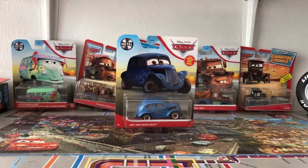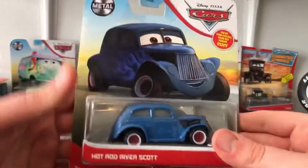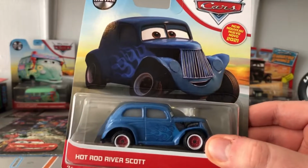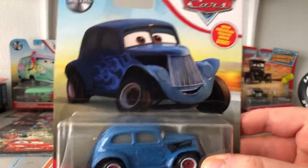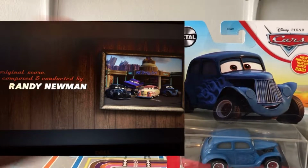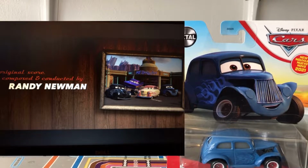And we're taking a look at Hot Rod River Scott. This is going to be a pretty boring release because they made him inaccurate. So this is just a comparison to where he appeared. Here's a screenshot where Hot Rod River appeared. The artwork, though, he did appear in the end credits in Cars 3, when he, Louise, and Junior got to Ramone's House of Body Art.